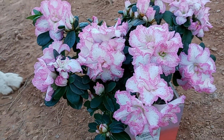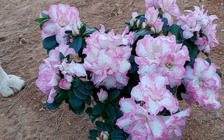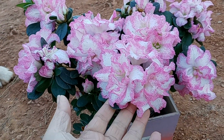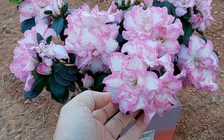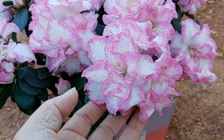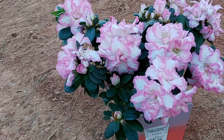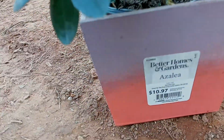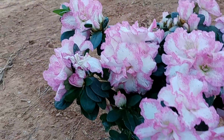If you just look at them, they almost look like paper. They look kind of paper, plasticky, like not real. But the beauty of it, I don't know how to describe it. It looks like somebody painted the outer edges with a brush, because look at all the dots on them. Isn't that fascinating? Now, if this was red and white, that would have been amazing. But this color is very pretty, and it stood out to me. I do know it's an azalea, and it was only $10.99.